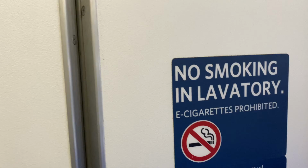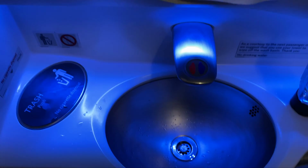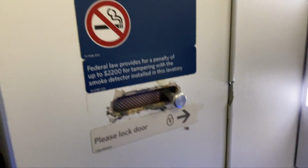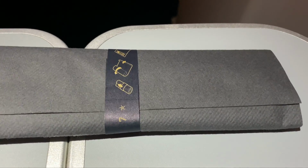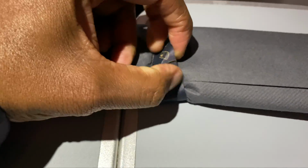Okay, welcome back. Let's look at the bathroom in the A330. And as you would have guessed, nothing really special about it. Now, this is the middle bathroom, so this one's very close to 43J. So you have a decent amount of space here in this one in case you wanted to get changed into something more comfortable, but not bad space-wise. No windows.